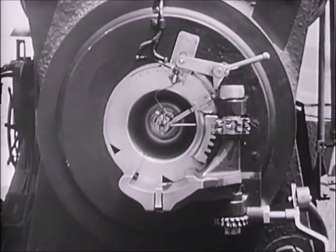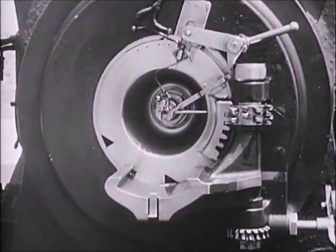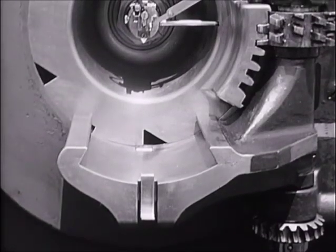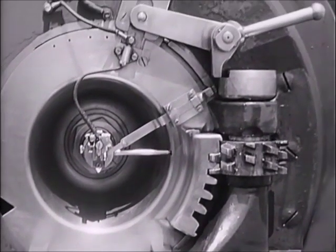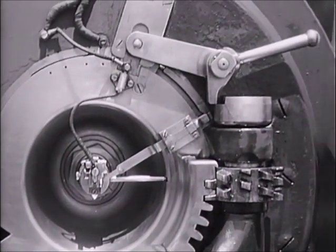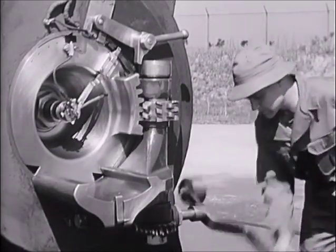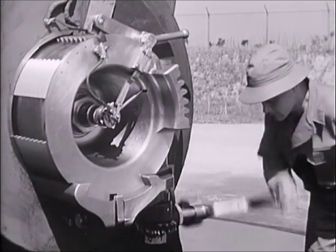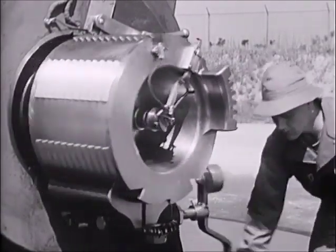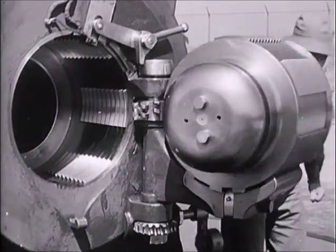The block is the slotted screw type, tray supported. The tray, hinged about a vertical pin, supports the block when it is open. Watch the action of the breech block as the number 4 man opens and closes it. Notice that the circumference of the block is divided into 12 segments, alternate segments being threaded about a single diameter.